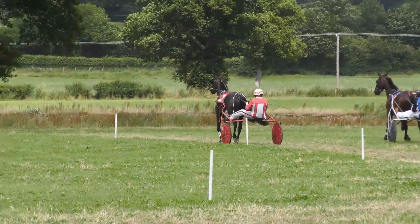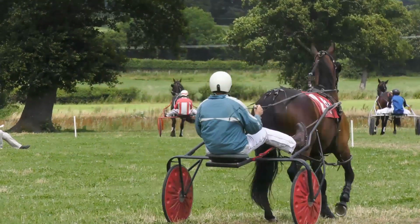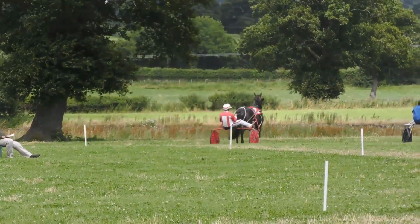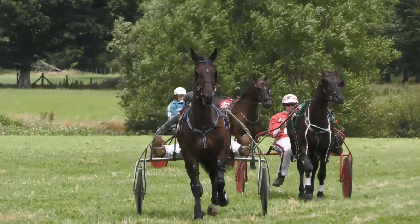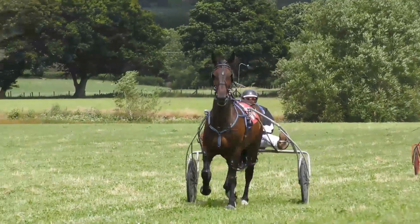Can you turn, Liz, please? Where are you going? Come on, let's have you on the home straight, not out there in the back straight. The official distance this afternoon of the races is 1 mile and 80 yards.